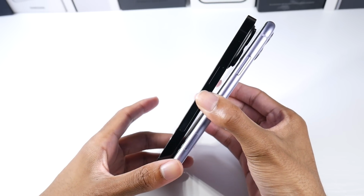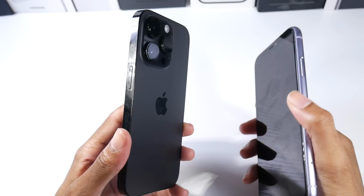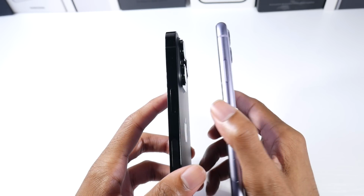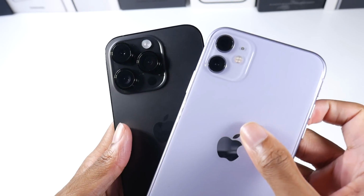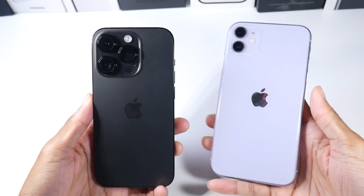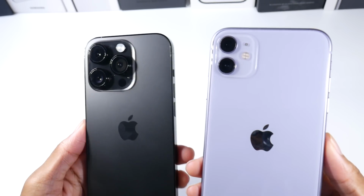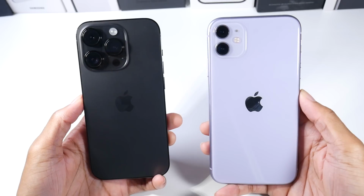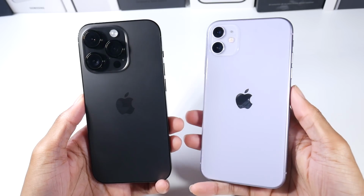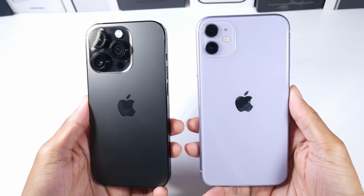And then as you can see on thickness, the camera intrusion on the iPhone 14 Pro is just pretty massive. The cameras are just massive on this phone compared to the 11 here. And you will notice that dual camera setup versus the triple camera setup as well, which we will get into. But as far as hardware, like I said, I really like the iPhone 11 still. It still looks really good and looks really modern.